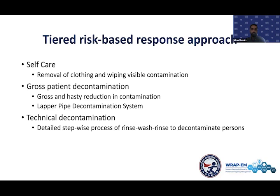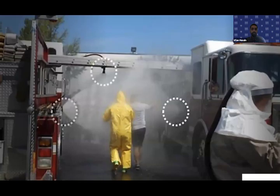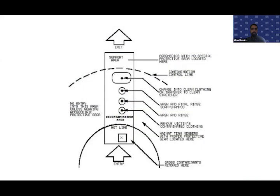It usually involves a high volume, low pressure water shower, plus or minus soap, and gentle rubbing with a soft cloth or a sponge. Later in the presentation, we'll go over pediatric specific decon strategies that we can try to implement. Here's an example of a ladder pipe decontamination system. As you can see, water is coming from the sides as well as the top. And here's an example of what a technical decon would look like.